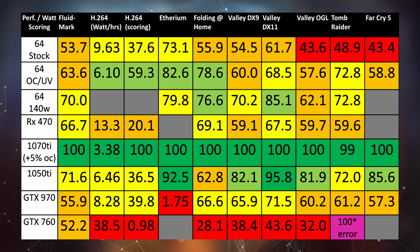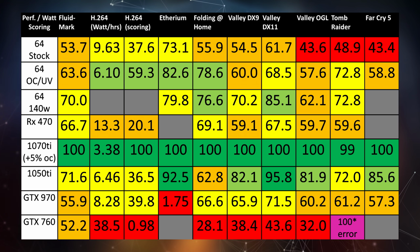And if you want all of the relative power efficiencies in relation to the overclocked 1070 Ti, here's another chart that you can spend hours looking at. Unfortunately, the YouTube attention span doesn't last for hours, so it's time to conclude this video. Hopefully you enjoyed watching this video at least half as much as I enjoyed making it.